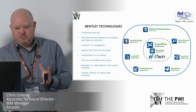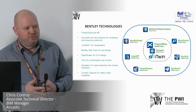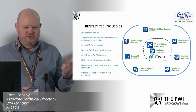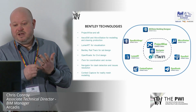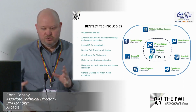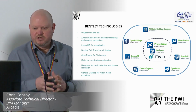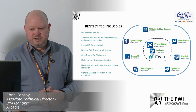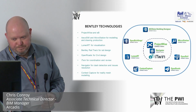Alongside that ecosystem of applications, we leveraged Arcadis' capability in a number of digital processes such as drone data capture, reality mesh modelling, surface and corridor modelling, digital clash detection and issues resolution, design and construction sequence visualisation, and lastly, using iTwin as part of that solution, we created a solution ecosystem that overall improved communication between the team and engaged the supply chain with new methods of working.